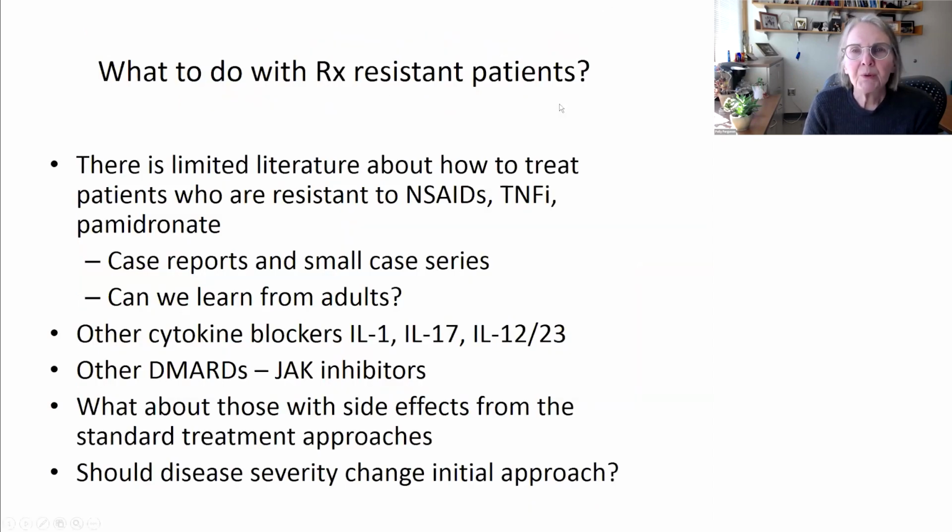So what do we do with treatment-resistant patients? What if they don't respond to an NSAID, a TNF inhibitor, or a bisphosphonate? Can we learn something from adults? Can we learn something from those patients who have a syndromic form of CRMO? There's been a handful of reports of using other cytokine blockers, IL-1 inhibitors, IL-17, IL-12/23, a few JAK inhibitors. I've used that in a few of my patients.